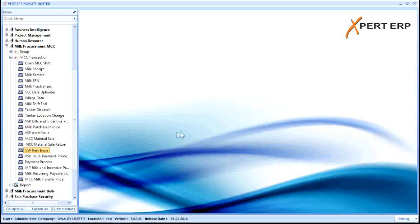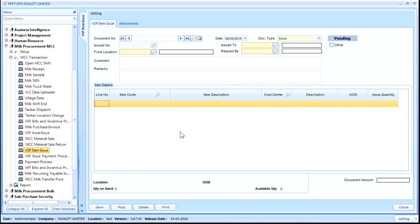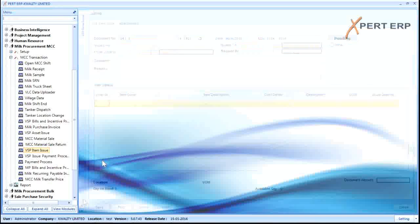VSP item issue. This module also takes care of issue of items like paper roll, procurement sheet, etc. to VSP. Here, user will select VSP in issued to field. In grid, he will select items to be issued and its quantity. All items issued to VSP are entered in system. There is separate screen from where debit note gets created for all kinds of issue given to VSP. This debit note gets adjusted at the time of payment process of VSP.